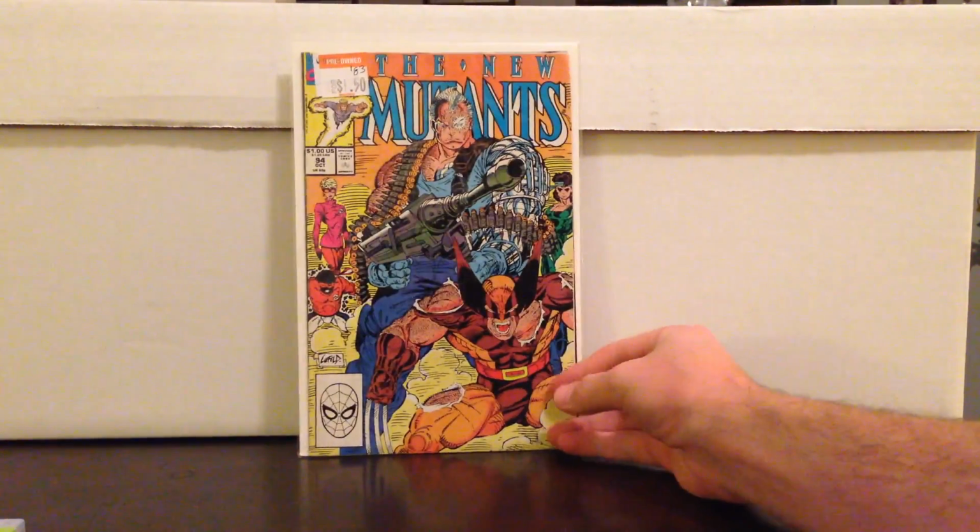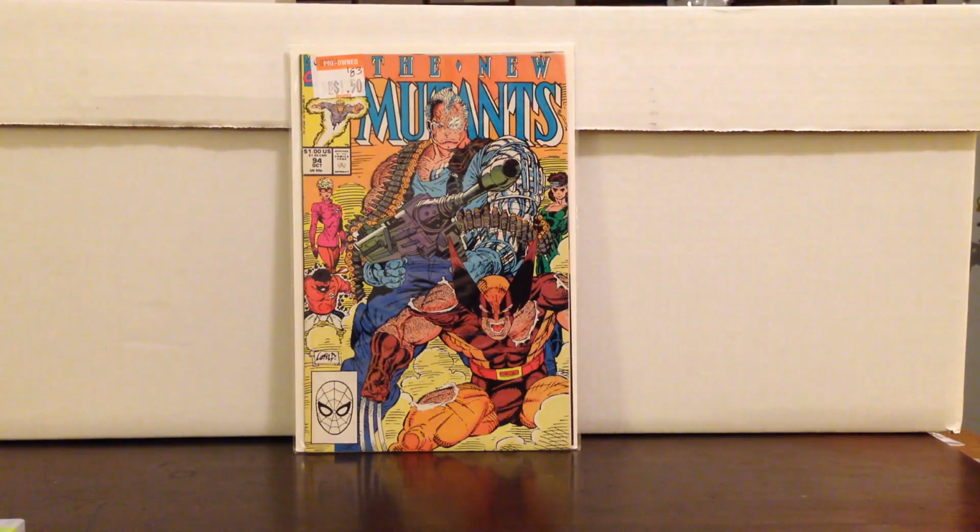Alright, some other dollar books. Got some of that Liefeld New Mutants goodness. I see people selling these for $5. I don't know if people buy them, the Liefeld run of New Mutants, but I see them selling for that. So I grab them when I see them for $1.